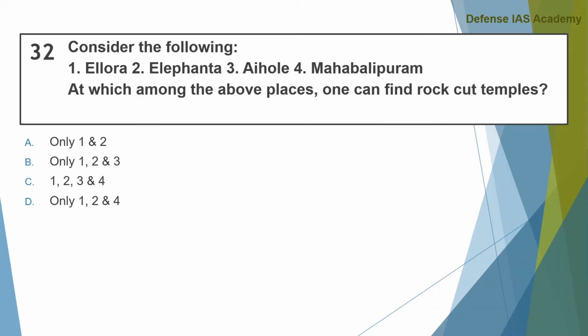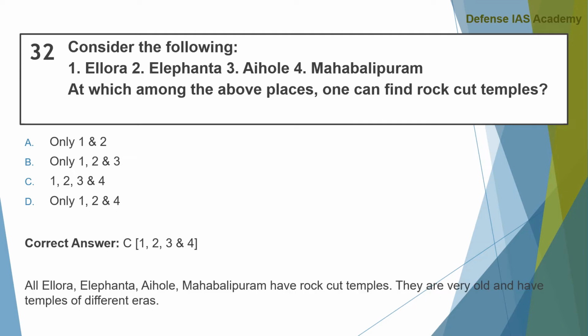Question number 32. Consider the following. 1 Ellora, 2 Elephanta, 3 Aihole, 4 Mahabalipuram. At which among the above places one can find rock cut temples? The answer is option C, 1, 2, 3 and 4. Means in all these caves, Ellora, Elephanta, Aihole, Mahabalipuram, you can see the rock cut temples.